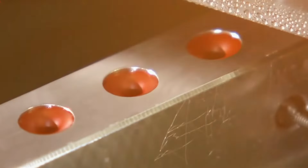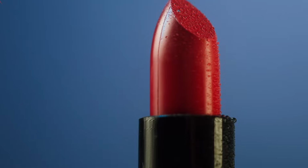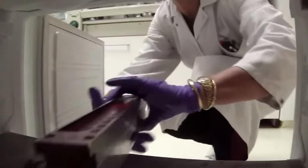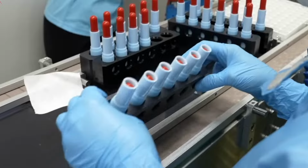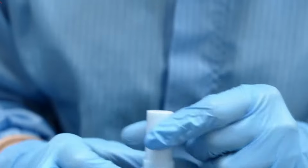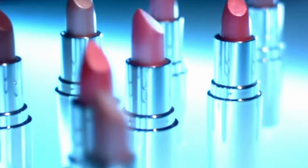After filling, the molds are placed in a cooling chamber to allow the mixture to solidify and take on the final lipstick shape. Once the mixture has cooled and solidified, the lipsticks are carefully removed from the molds and inspected for shape and consistency. Any lipsticks with defects are discarded. After a few hours, the products undergo a rigorous quality check.